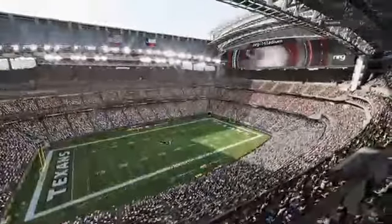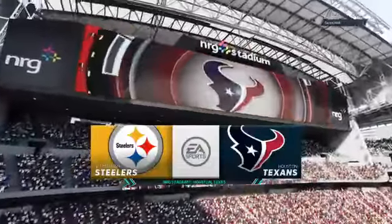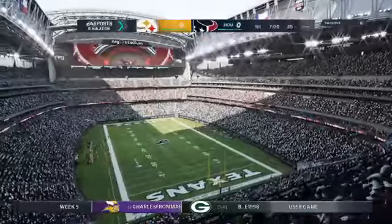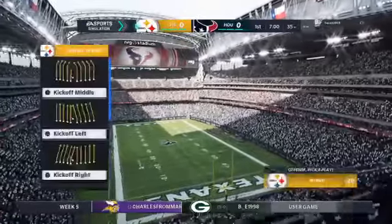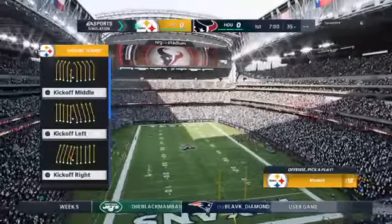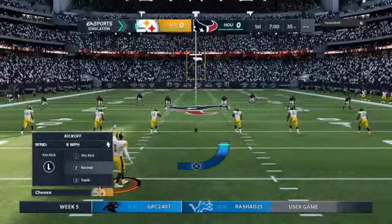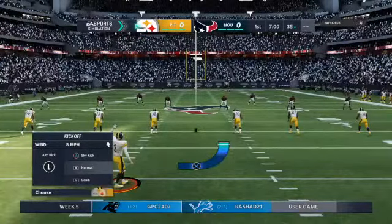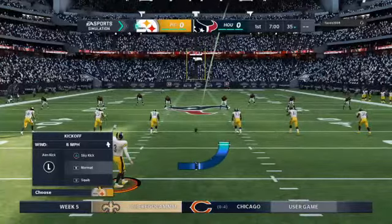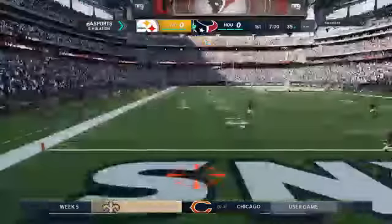On a wonderful fall afternoon in the state of Texas, the roof is open, and we've got football from NRG Stadium in Houston. Nothing like the fanfare of introductions to an NFL game, and that was in evidence a moment ago. Fireworks, pyrotechnics, you name it. This crowd is ready as their guys get set to match up between the Pittsburgh Steelers and the Houston Texans. And we are underway from NRG Stadium in Houston.